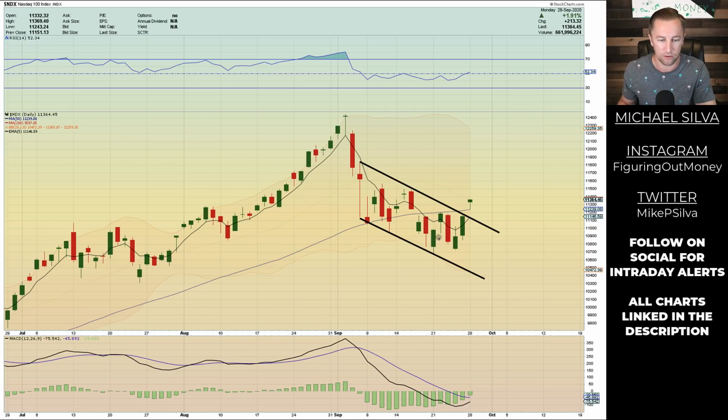This type of candle, this breakout, is known as a hanging man, and a hanging man on an upward move could potentially mean a reversal, but you don't want to put too much weight on these things. What you want to see is if we start closing back below the low of this candle, then this could be a hanging man candle. So you need some sort of confirmation, but overall, a bullish move for the day.